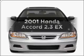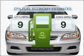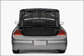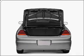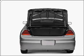Check out this 2001 Honda Accord. This is the set of wheels you've been looking for. In the city or on the highway, you'll spend less time at the pump with this fuel-efficient vehicle. With an efficient four-cylinder engine that responds smoothly to its automatic transmission, premium wheels lend a distinctive appearance.